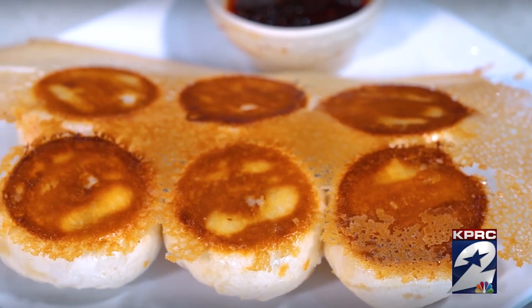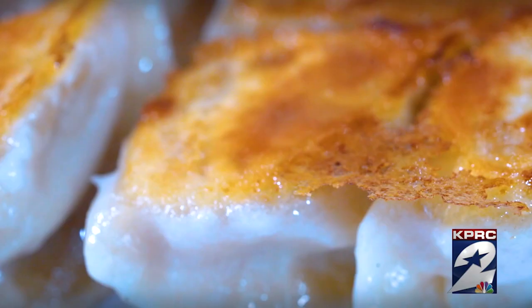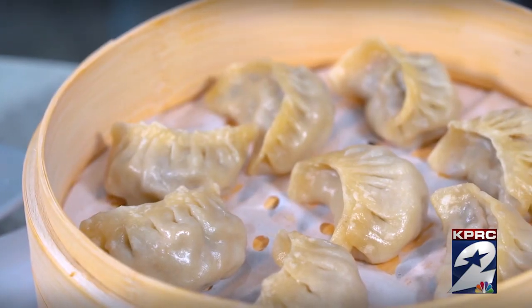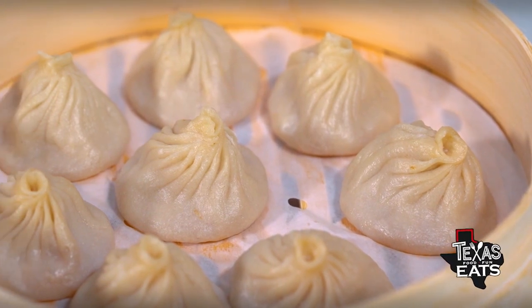Wow. This is fresh dumpling. It would taste different from what you would get at your frozen store or dumpling. If you never had fresh dumplings, then the textures might be a little bit different for you. It's that dough, it's so fresh, but then it just melts.